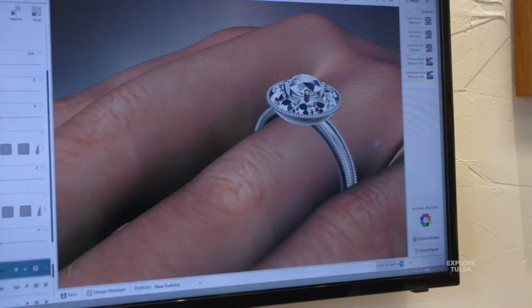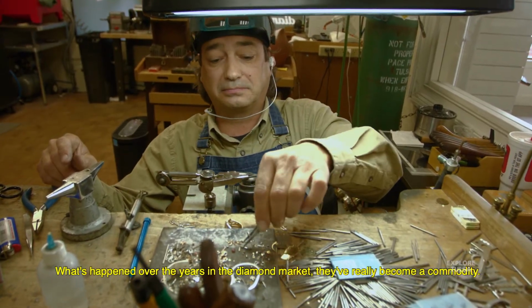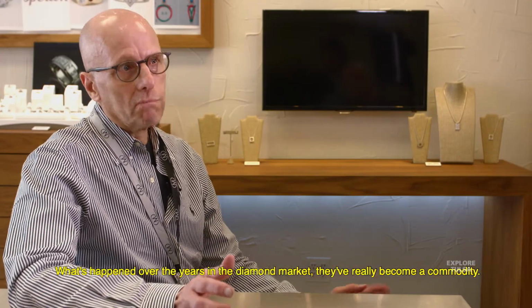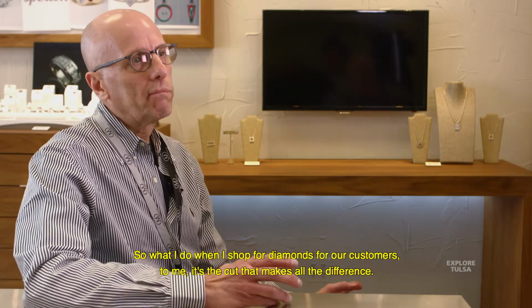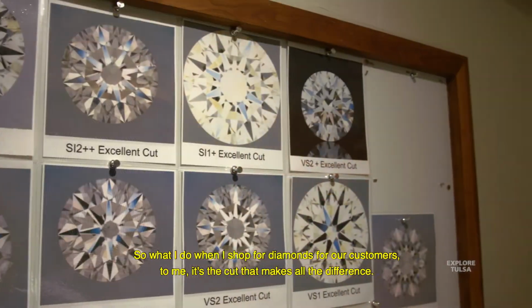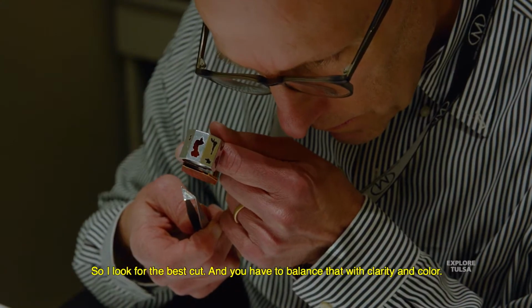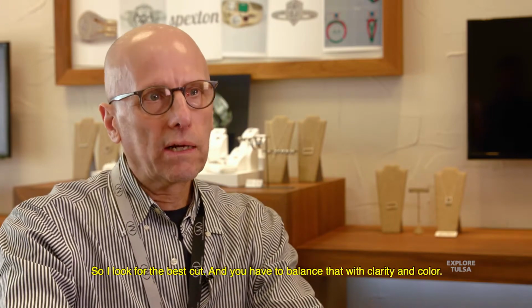So one of the things that's really special about Spexton is that we design it, we can create an entire custom original design here in the store, and then we also set all of the diamonds here as well. What's happened over the years in the diamond market, they've really become a commodity. So what I do when I shop for diamonds for our customers, to me, it's the cut that makes all the difference. So I look for the best cut, and you have to balance that with clarity and color.